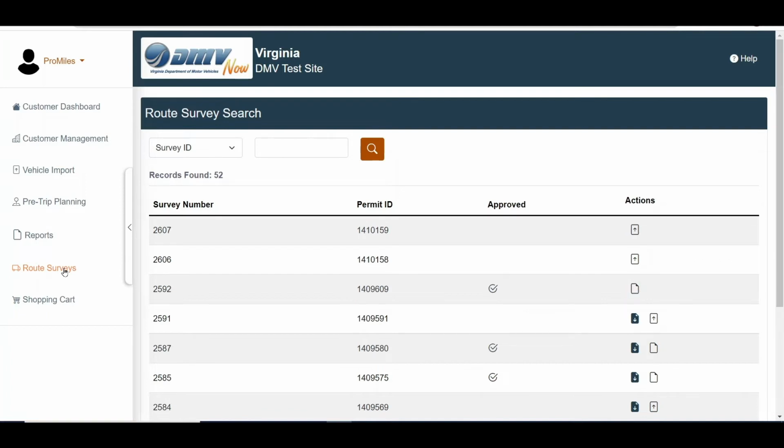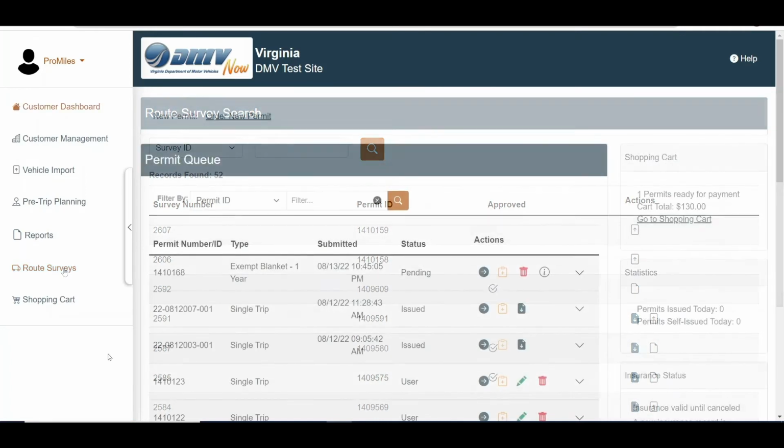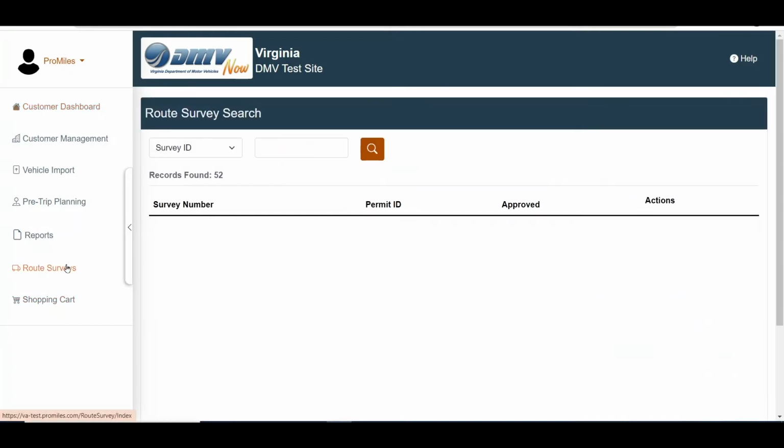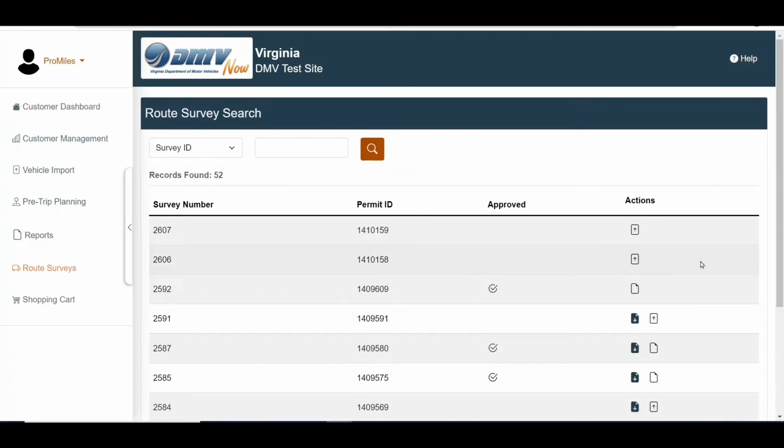Once the authorized route survey is completed, you will need to upload the form and any supporting documents provided by the route survey company to EasyHaul for the permit office to approve. To upload the documentation, click the Route Survey link in the administrative panel on the company dashboard. Locate the route survey number and click the Upload icon.